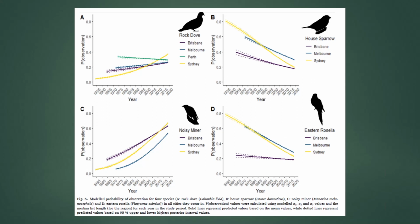And if we look at the probability now of these four species. Look at the eastern rosella, I guess very, very rare. You're going to get them in Brisbane anyway, but they've dropped in Melbourne and Sydney. The house sparrow, it's interesting, an introduced bird like a house sparrow dropping in all of the areas, although they're not in Perth, in Brisbane, Melbourne and Sydney. And I think they're getting some competition.